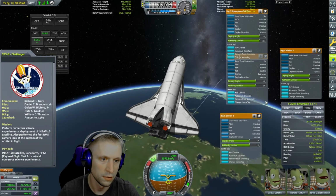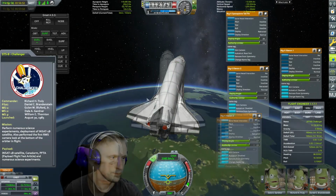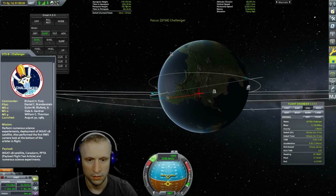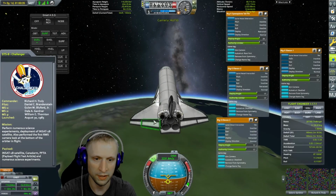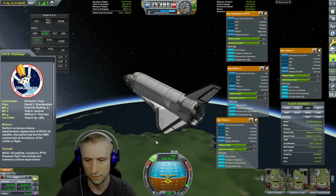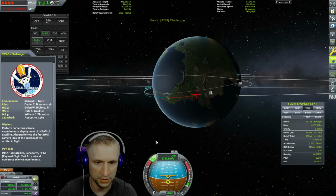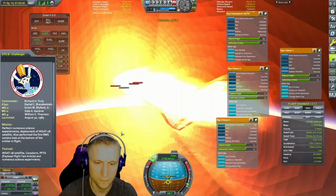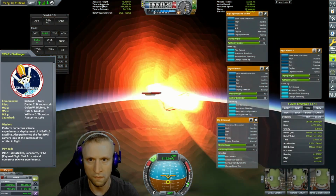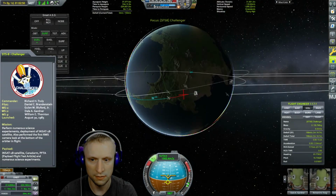Alright. There we go. Alright. Now this is going to recorrect itself. Alright. Here we go. F5 in right now, just in case. We're going for re-entry. I don't think I have to do much with this right now. I just gotta let the shuttle do its thing. Okay, so right when we exit re-entry, hopefully my apoapsis starts going up. That's what I'm banking on right now.